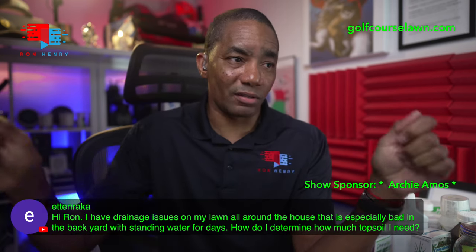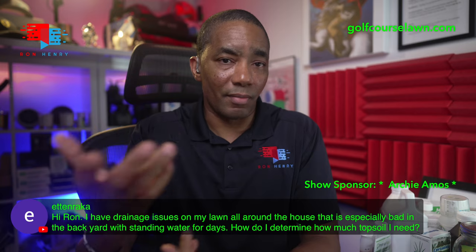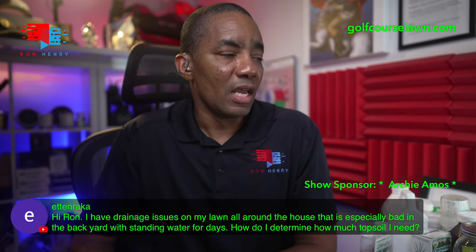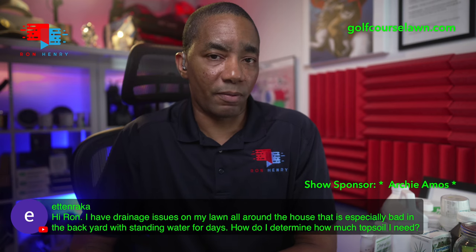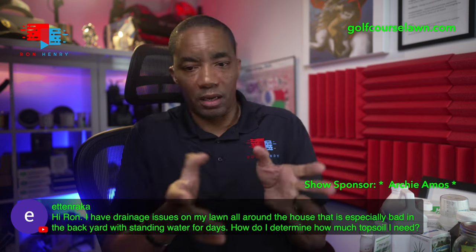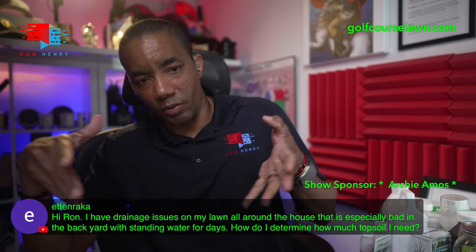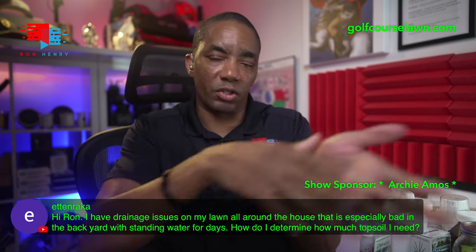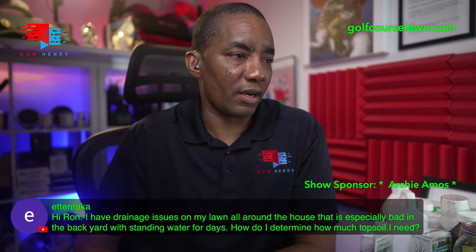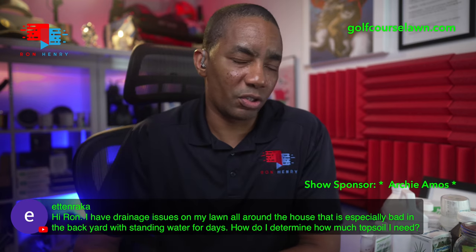But again, with a string spanning the low area, you can measure and see what you're dealing with. But again, if it's that bad, it's probably worth bringing a professional in to look at it and say, well, we can build this up, but we've got to put a little bit of a swale in here so we can channel the water this direction so it can drain out to the street. Otherwise, you're just going to be moving the water around, from one spot to another spot, which you probably don't want.